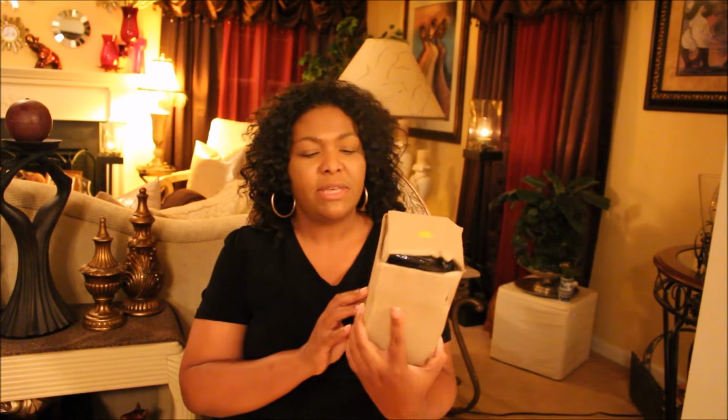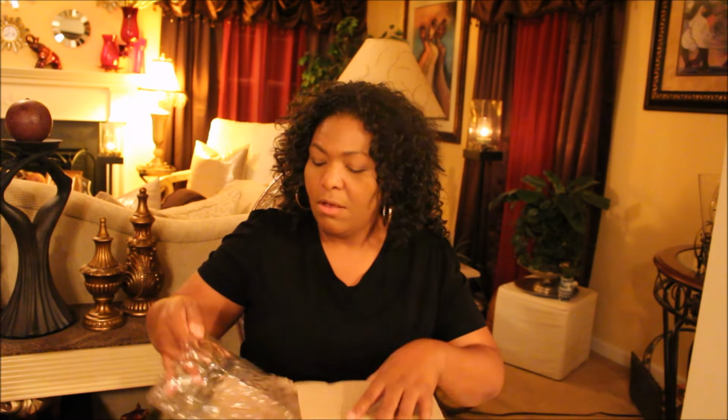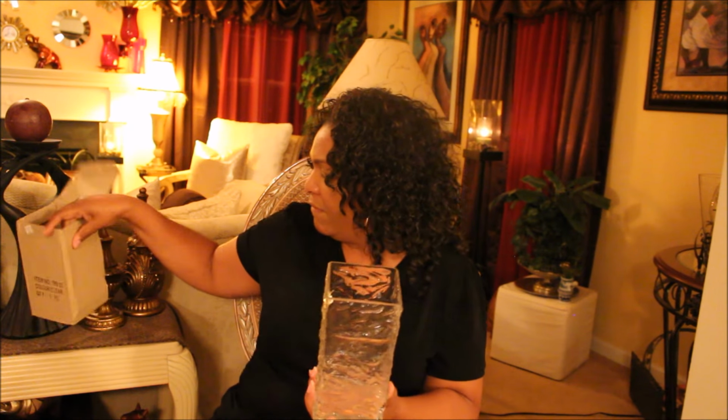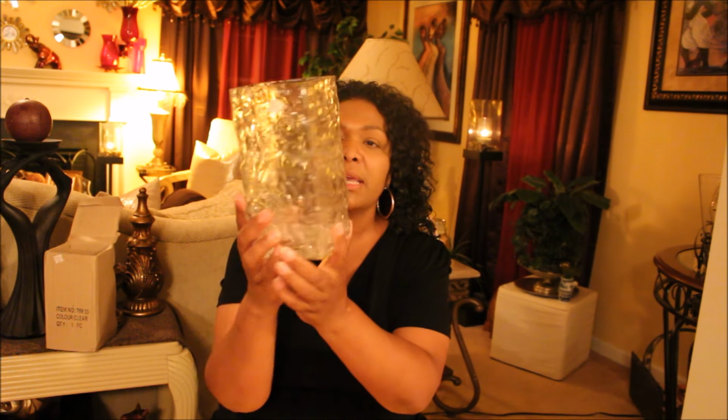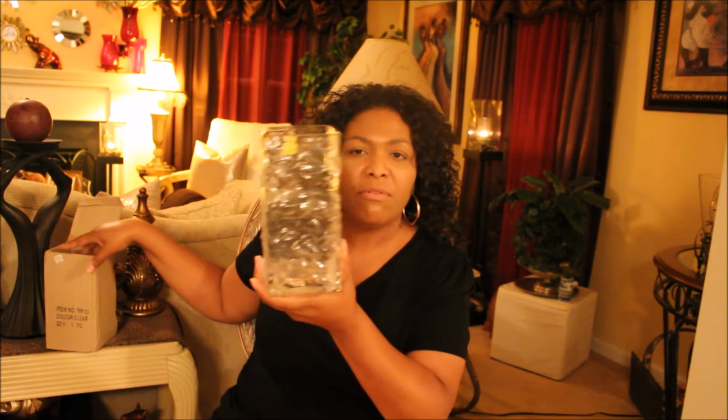And I have been watching this. I don't know where this is from, but it was originally $4 and it's a yellow tag. So I was able to get this for 50% off for $2, and I thought that this was a very nice vase. I thought this was really, really nice. I can't wait to clean this up, and I think I'm going to use this for my fall decor, because I really like it. But this is kind of like an all year round vase, but this is beautiful, and again, I only paid $2 for that.